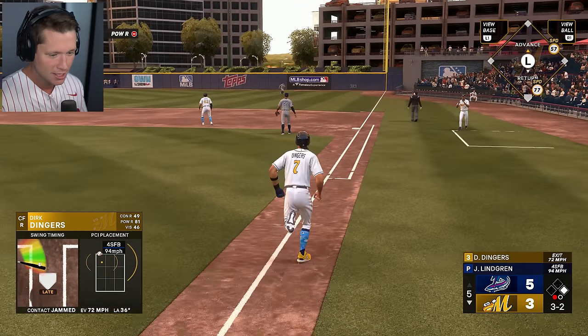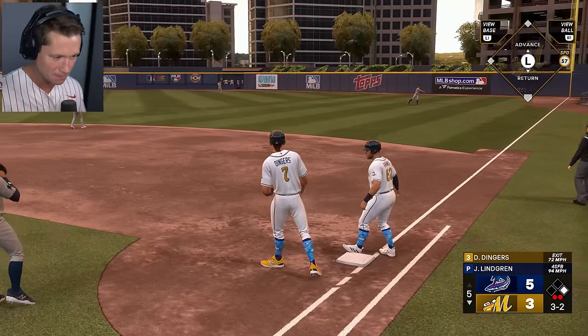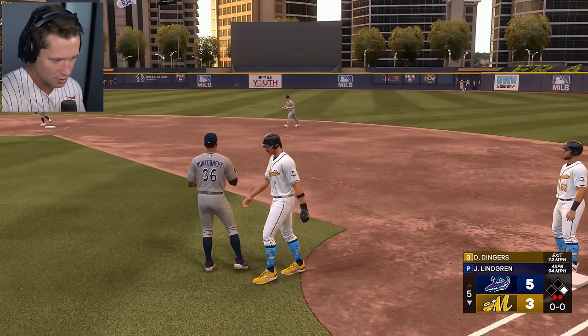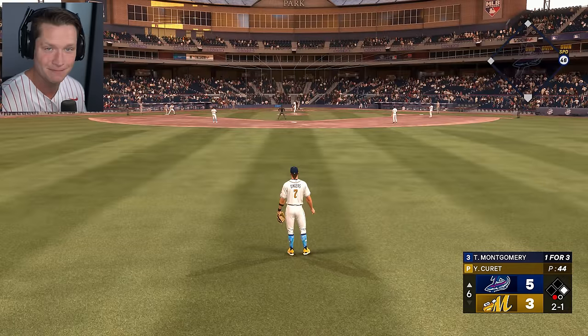Right side. I didn't want to swing at that. It was right there on the line. He would have called that a strike. Anything within a couple inches, he was calling strikes. So that's just unfortunate. We earned ourselves a walk there, and first with one gone.